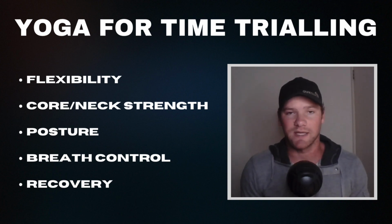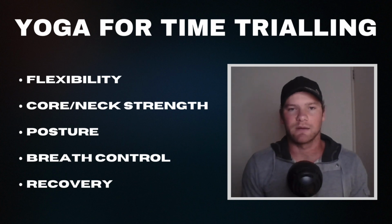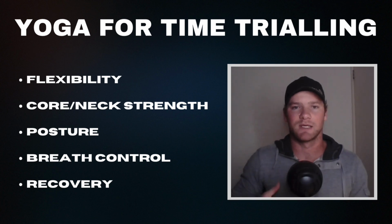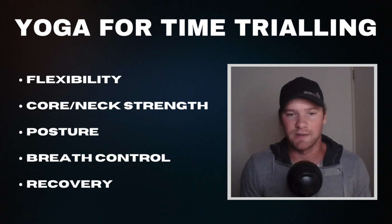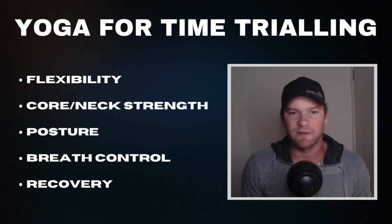When you're going hard and you start to huff and puff and pant and things go into overdrive, if you can stay calm, collect your thoughts, and try to get into that meditative state, where you're having that deep diaphragmatic breathing and you feel in control of your breath, that's definitely good for your confidence. It's going to be good for your overall performance and aerobic capacity. So that's one of the side benefits of yoga.